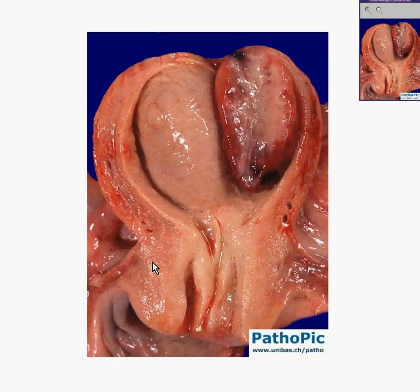We all know what this is instantly, don't we? We could see that this is a very thick wall of smooth muscle, and here is a thick wall of smooth muscle. So this is an organ with a thick, smooth muscle wall that has been cut. And here you could see that this is the cervix of this thick-walled smooth muscular organ. And here is the other side of the cervix.